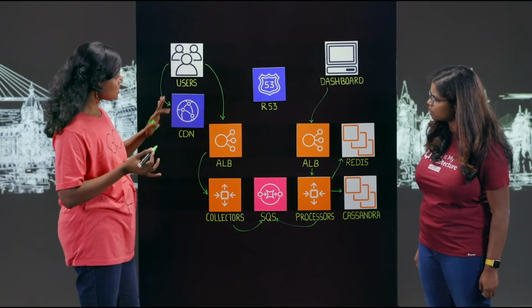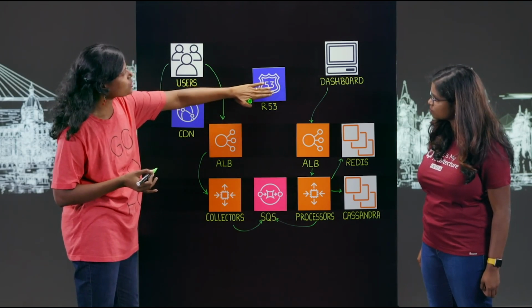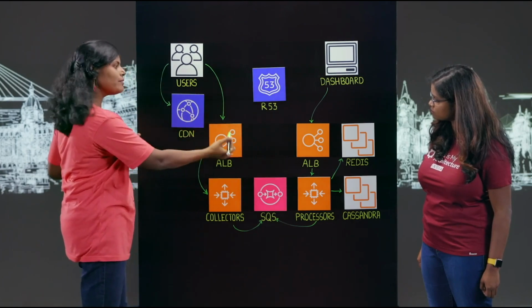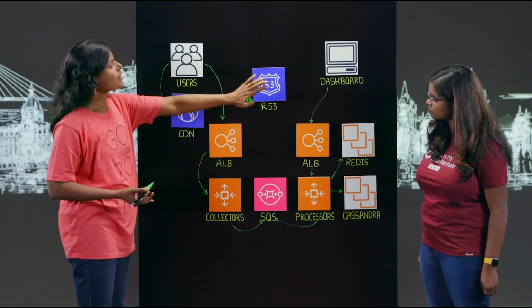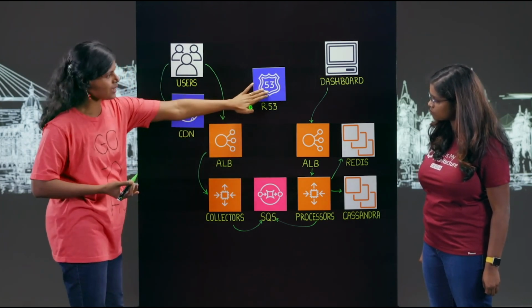So we have three things in mind. One is this Route 53 component. We can actually make use of the geo-based Route 53, even though we have this architecture deployed in multiple regions. We can make use of geo-based Route 53 to route to those regions. That's one thing we have in plan.